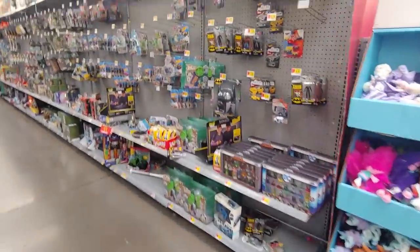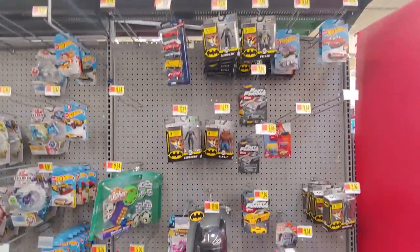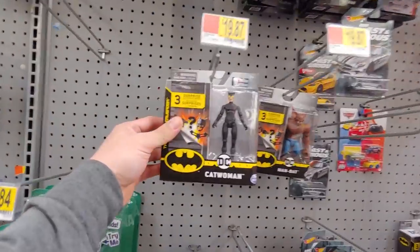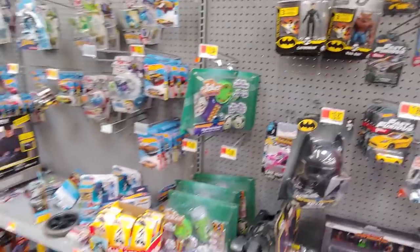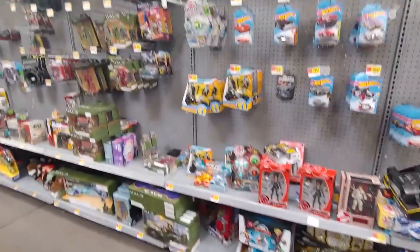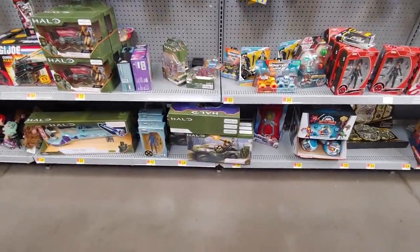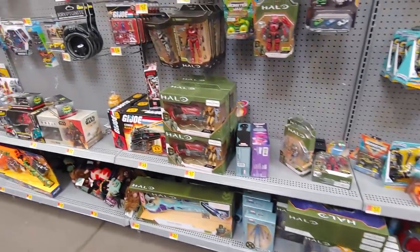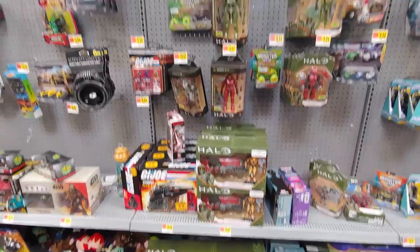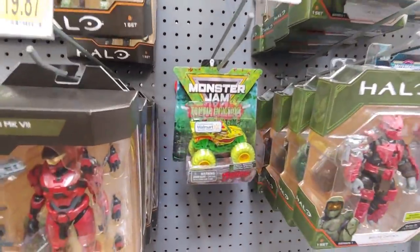Alright. Let's see. Man, they keep coming out with these new McFarlane 3 3/4 figures. Hey, they don't have any Marvel Legends. Whole bunch of warthogs. And a ghost. Zombie invasion.